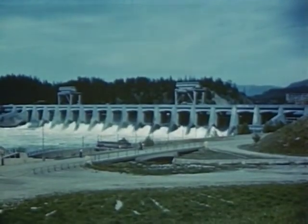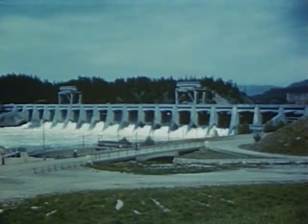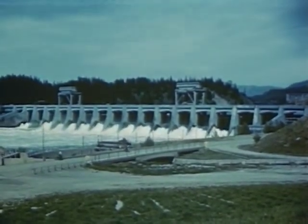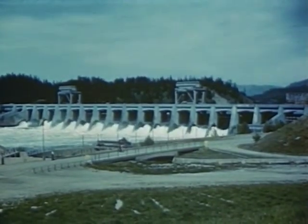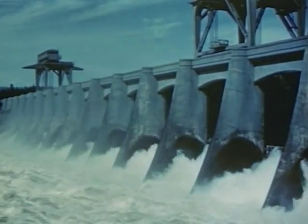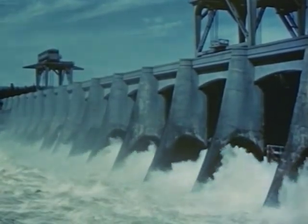In addition to barges and ships, great numbers of salmon also travel the river. They go up the Columbia to lay their eggs in the cold mountain streams which form the headwaters of the river. The dam across the river would have stopped them and prevented the annual runs of salmon to their spawning grounds.